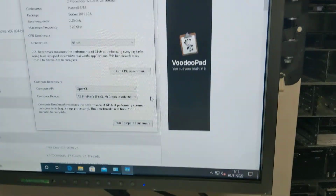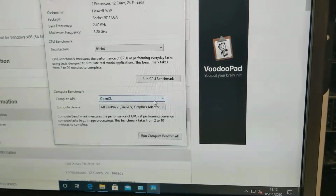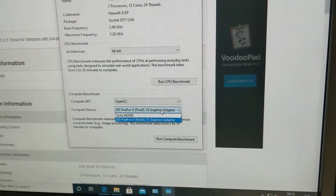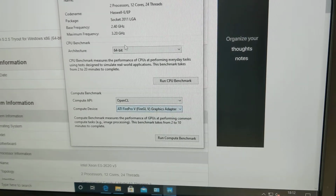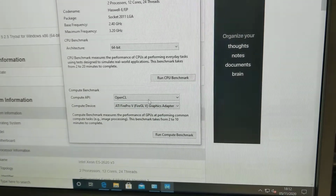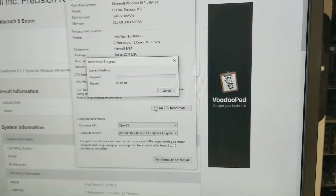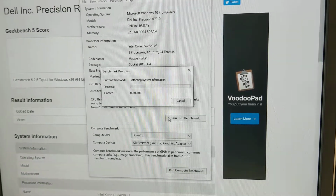I already installed one of the video cards. It's got a Tesla M2090, and then this FirePro. So let's run the Compute Mark.